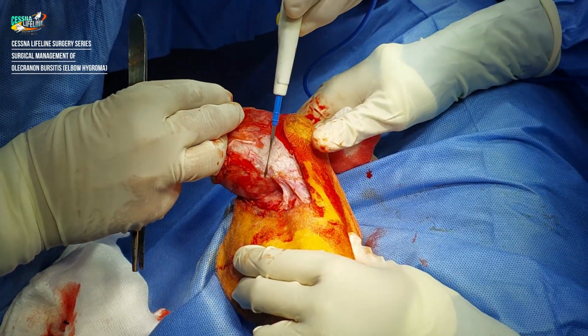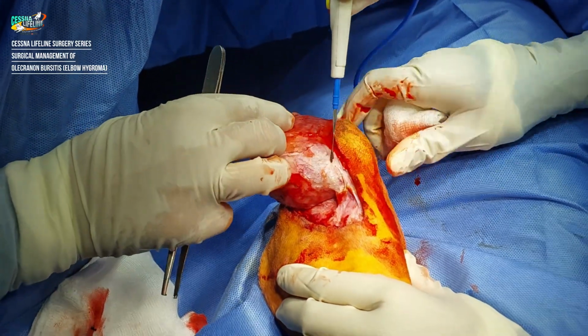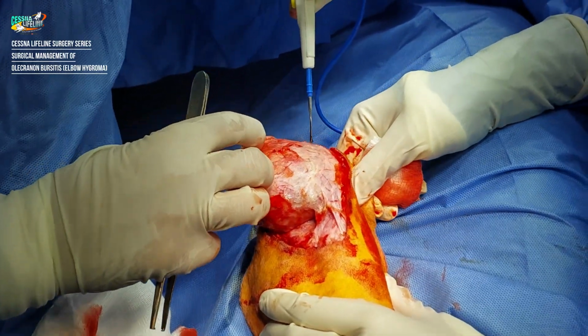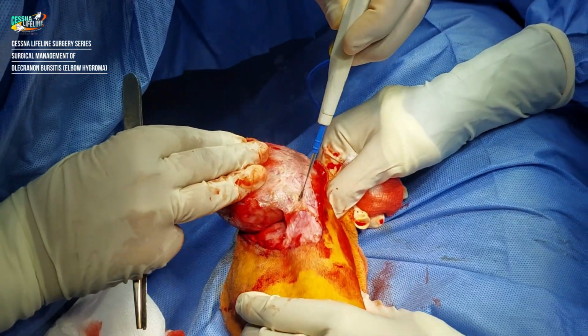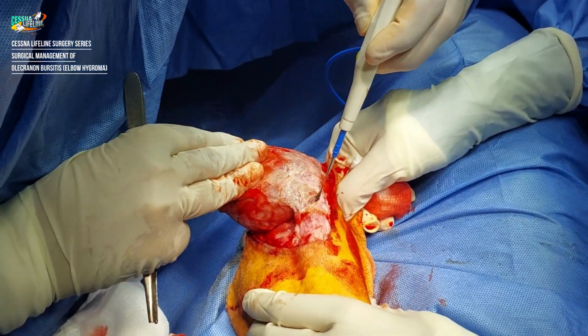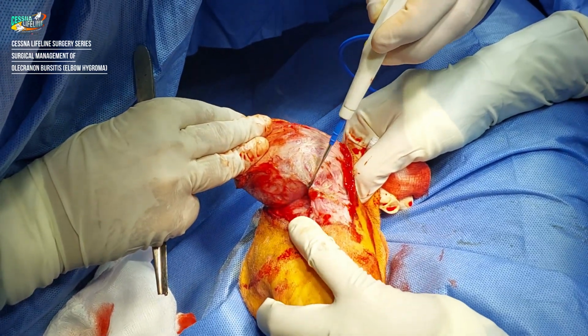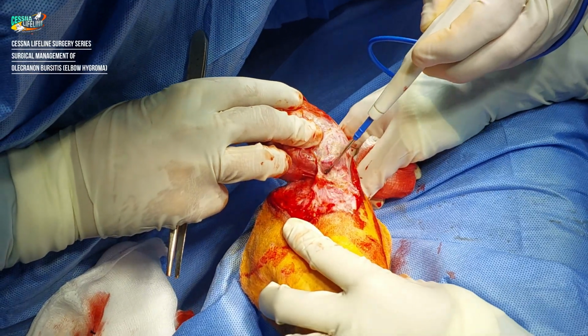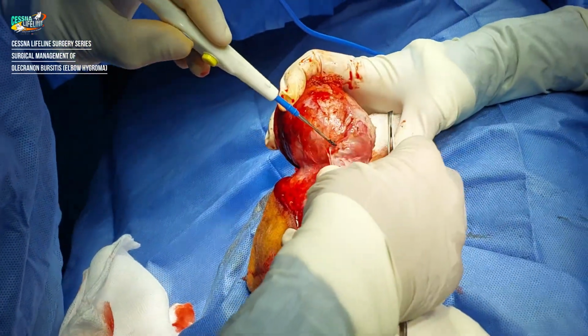This side also I am just taking care of this extra fibrous tissue layer. I am making sure I am separating it and keeping this fibrous tissue layer with me for the suturing. I'll try if I can remove this whole hygroma as such, but sometimes I end up opening it at the end.